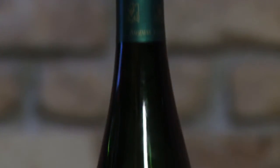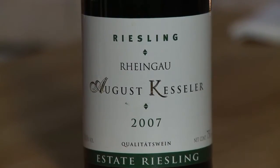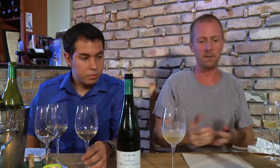So the next one that we will be doing is the Kessler Riesling from Germany. The vineyards they source this wine from are right around the Rüdesheim area. Now, if you've ever been there, then you know it's very steep vineyards with slate that comes down.